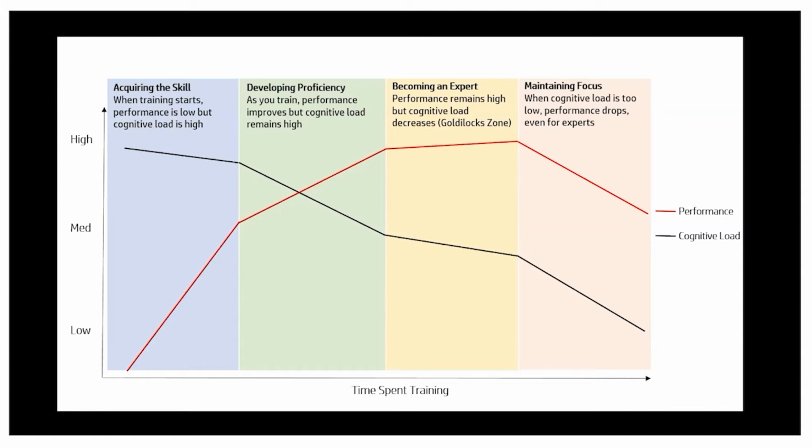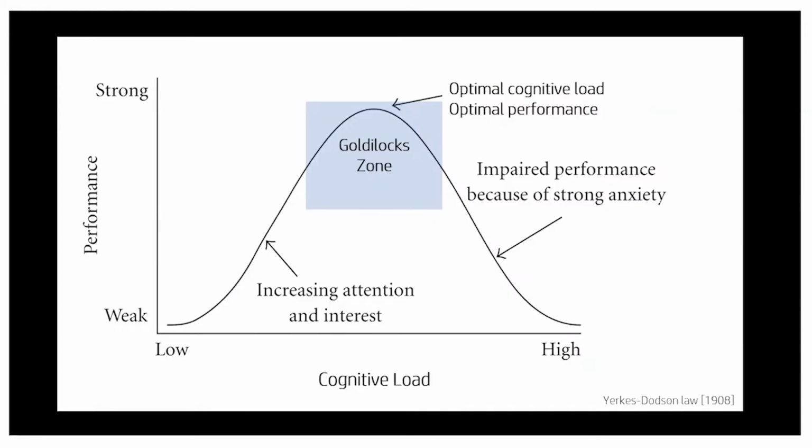The challenge here is you want to maintain focus. And so even though your performance is high, as your cognitive load goes down, this can be a problem. And this is a famous graph from work from decades ago. And we talk about the Goldilocks zone.